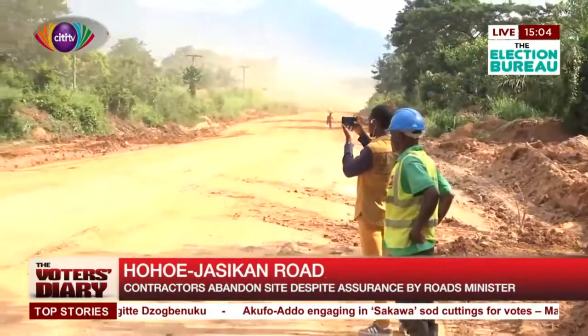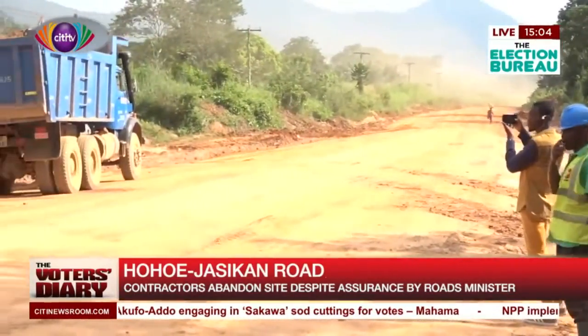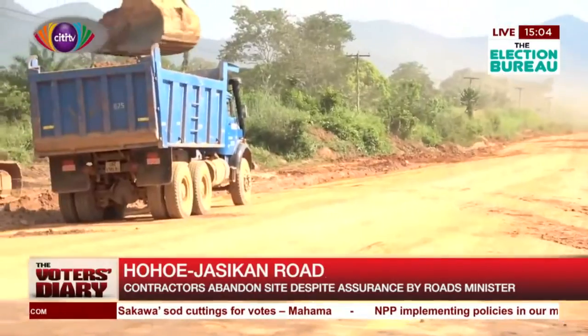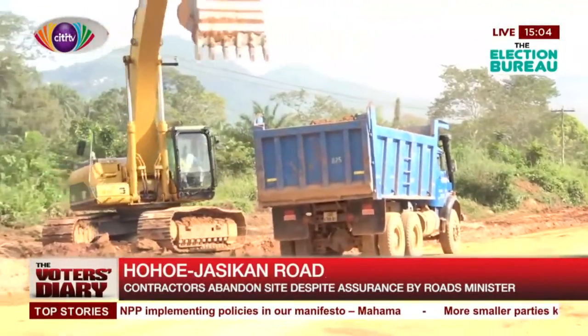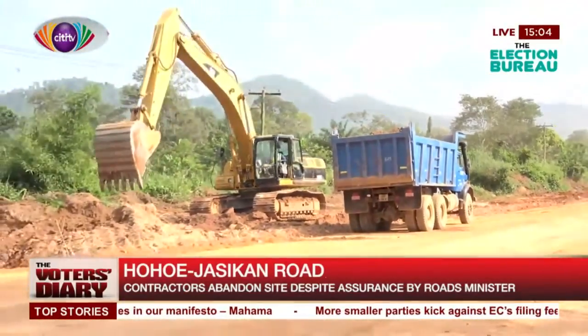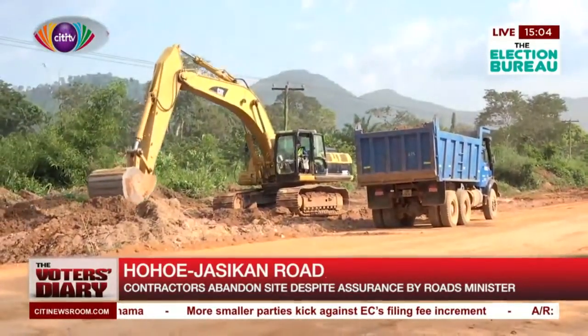The project manager, Anthony Lanson, acknowledged that the lack of a consistent flow of funds had been the major challenge they faced. He, however, assured us that with consistent funding, Rolida will work to complete the road by December 15, 2020. Yes, this has been the major problem, flow of funds. If we have the funds coming, the job will flow.